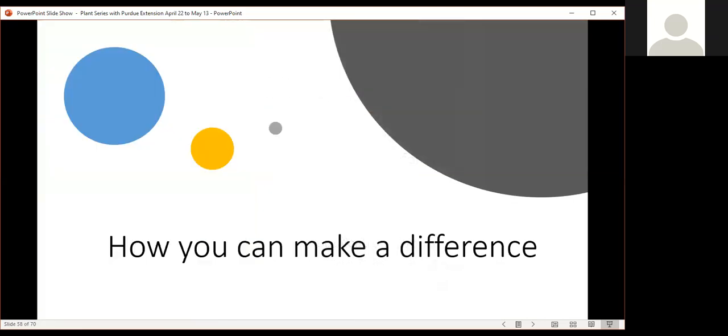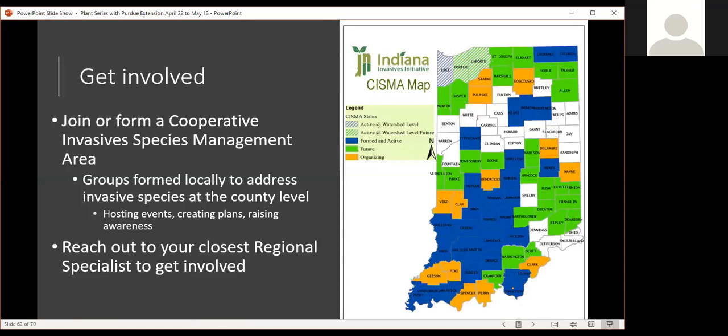Okay, so we covered all those grasses, covered ways to control them. Now, what can you do? Other than identifying and removing those grasses, there are other ways you can get involved. So I wanted to put the map up for you so you can look at maybe what county you're living in and see what's going on in your county.